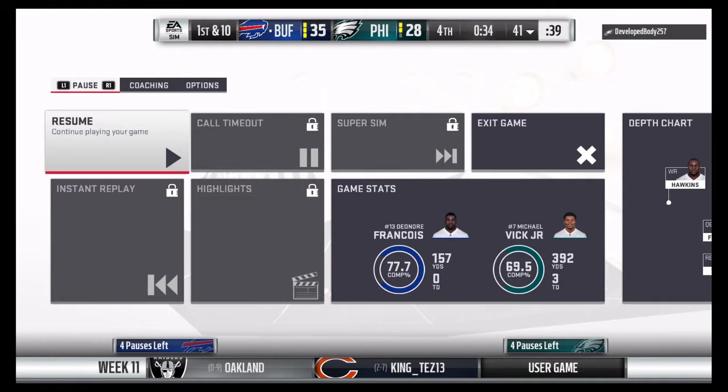Read the rules. I get 1 attempt. Verify that. Look at the rules.